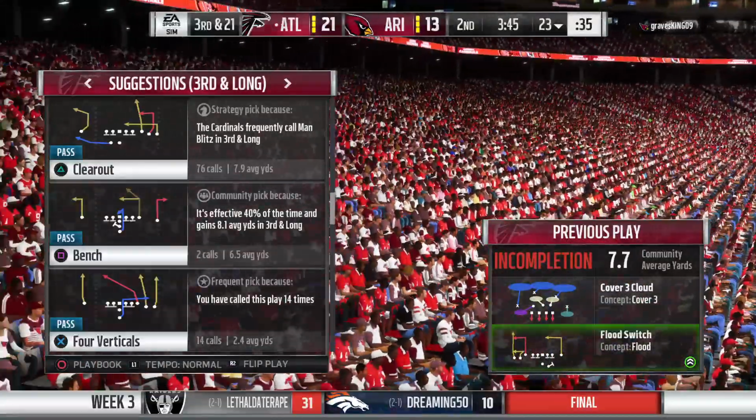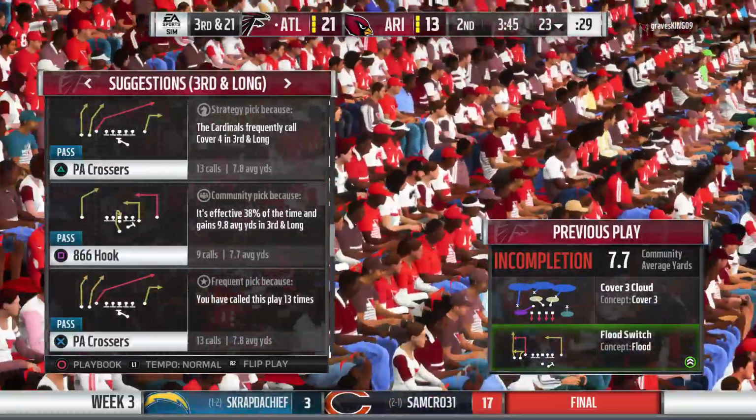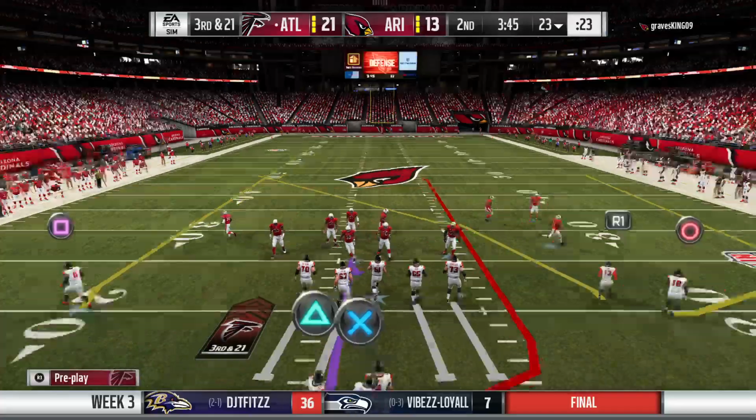Offensively, might be thinking, what's going on here? 1 for their first 7 throwing the football. So maybe they're thinking about rethinking their strategy a little bit right now with the way that they're throwing it around. Not having that success, might have to lean on the running game for a little while and see if they can get him back in form.